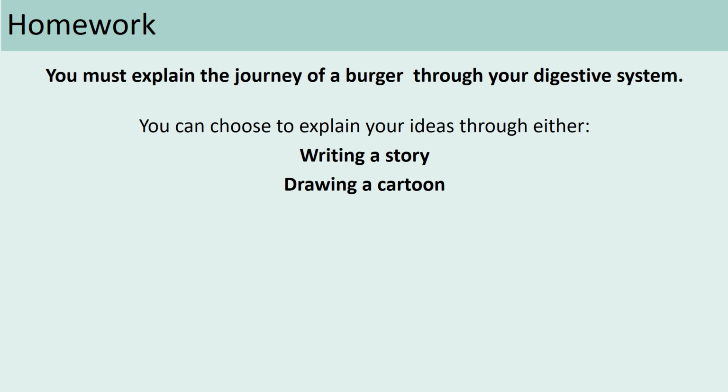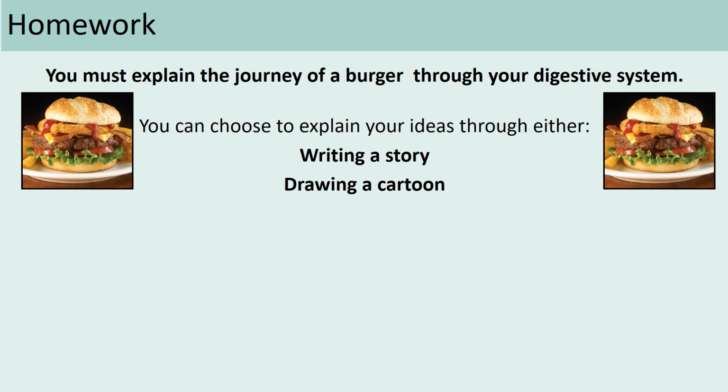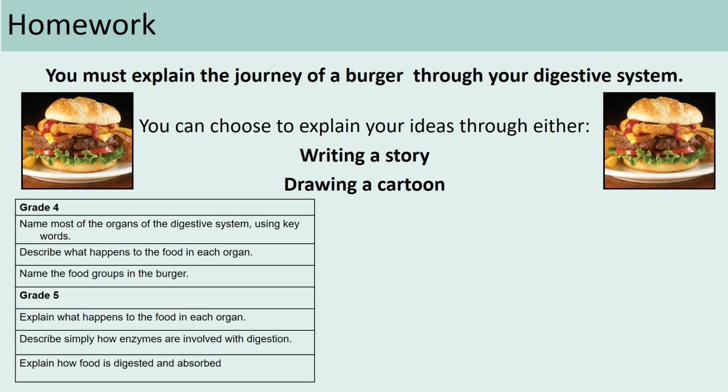This is something that you can choose to do at home. Explain the journey of a burger through the digestive system using what you've learned from last week as well. Explain your ideas. Could be a cartoon or a story or a picture. If you've got some artwork you can send me, amazing, please do. My wall's looking bare. I am printing a lot of the stuff that people have sent me just to keep me motivated. These are the things that people are making at home. Any kind of art, really. I enjoy art. Oh, there's a burger. There's another burger. Double burgers.